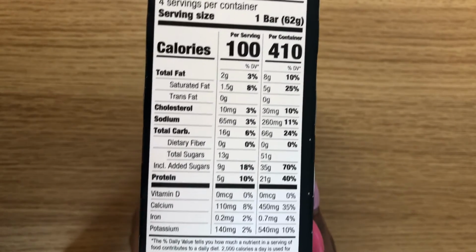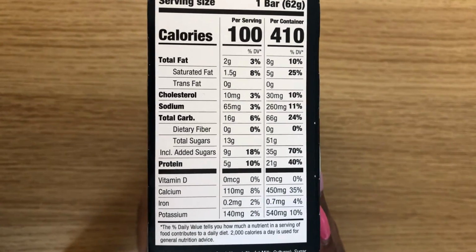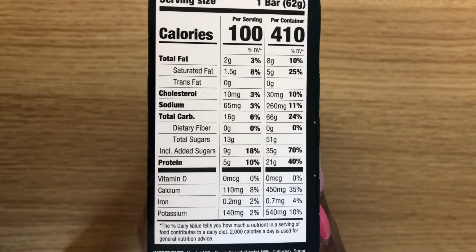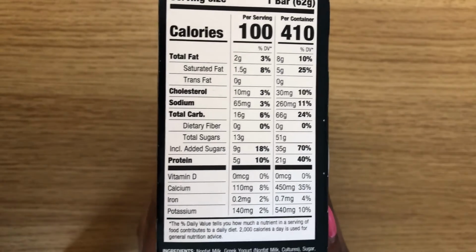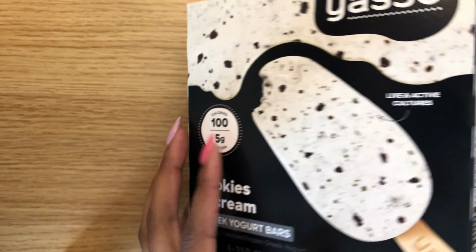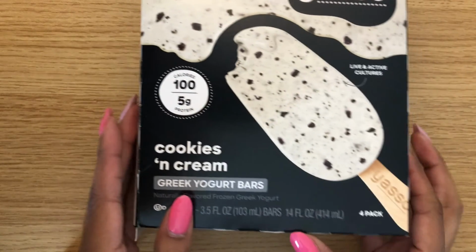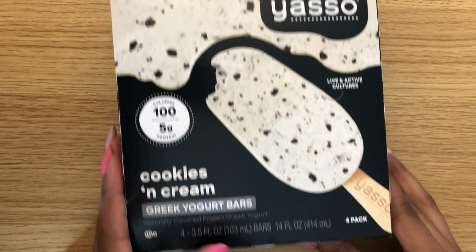Y'all, when I tell you these are so good, oh my goodness. And the best part is they're only 100 calories and 5 grams of protein. So when you're wanting a little dessert or even a snack, I won't tell anyone, go ahead and grab one of these and you'll be glad you did it.